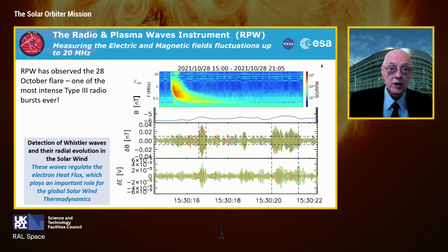RPW is a radio and plasma waves instrument. It managed to record the radio burst during that large X1 flare. The plot at the top, the orange and yellow shape, is the signature of that radio burst, apparently the largest ever. At quieter times, it measures waves as shown lower. They affect electrons in the solar wind.